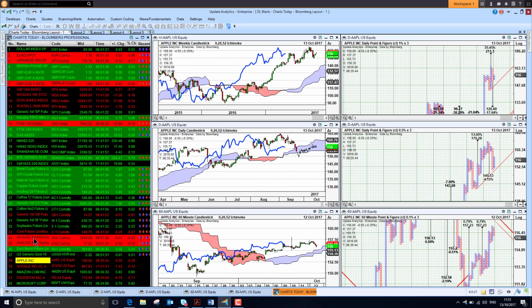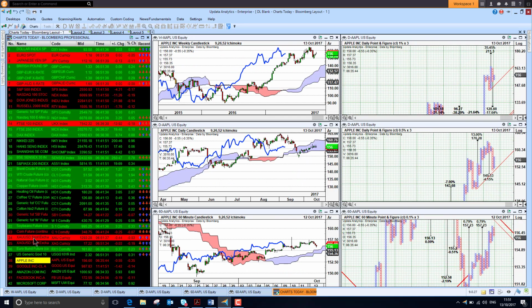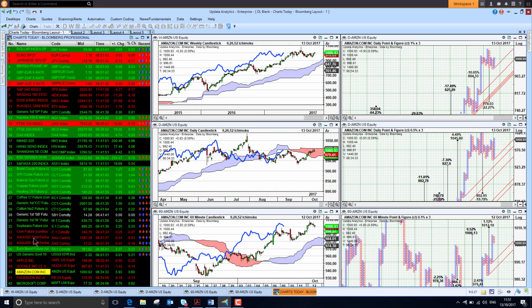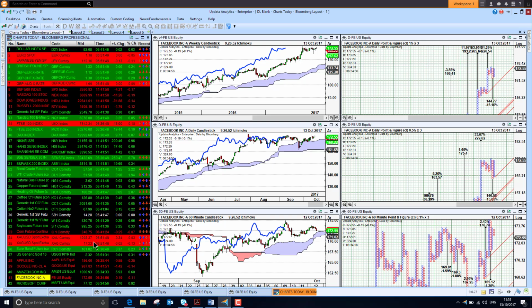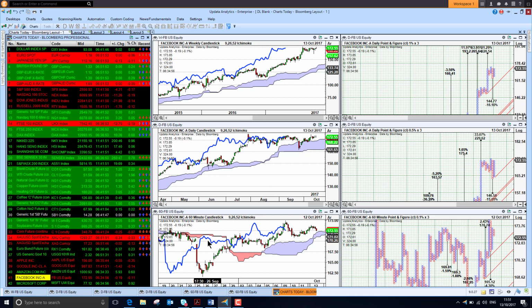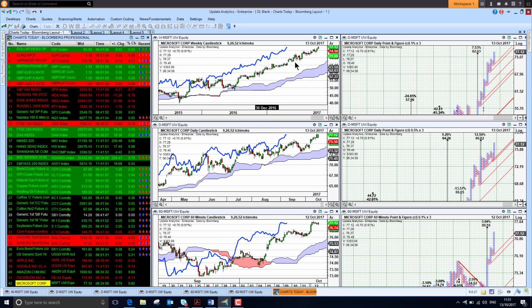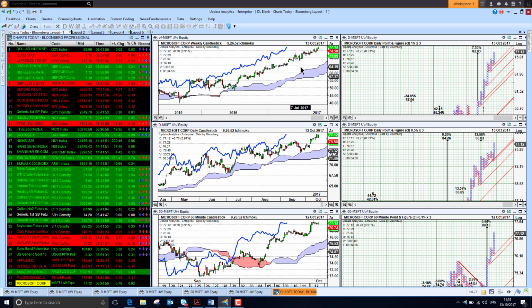Apple just falling back a little bit yesterday, but still bullish above the cloud on all three time frames, as is Google. Amazon was up yesterday, looking strong as well, but just still needs to get through the medium-term chart. And Facebook just struggling in this low 170s, but still looks pretty bullish all around. And last of all, Microsoft is actually looking pretty strong, and we see here on the medium-term chart just pushing all the time for those new highs.